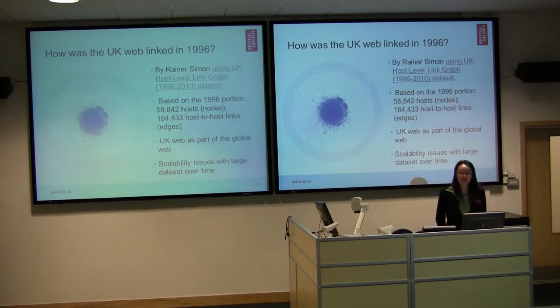A researcher or developer in Austria called Rainer Simon took a portion of this data set we released on GitHub and did some analysis looking at the 1996 portion of that data set, looking at the number of hosts and the host-to-host links, and generated this diagram. To me, it's very interesting to see this because, no doubt, that first analysis is required to identify all the clusters and further relationships. But this unlabeled overview immediately tells me a very important aspect of web archiving.